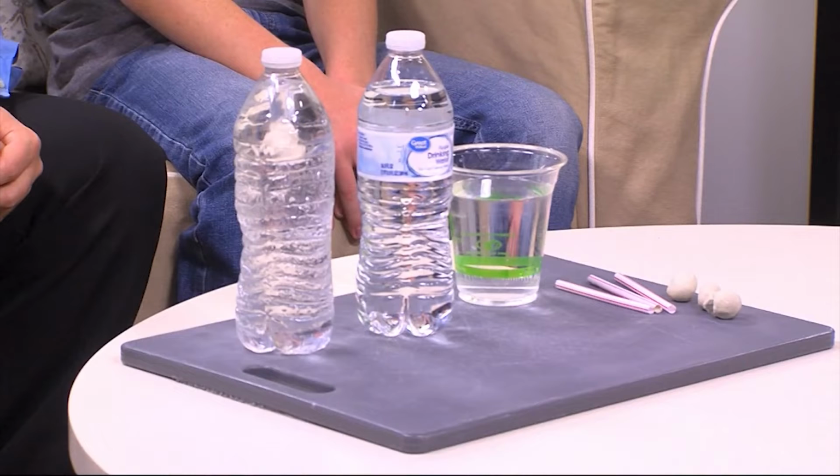So Connor, obviously you enjoy STEM or you wouldn't be here in the first place. Why do you like STEM? I like it because I like to see what happens, and if you add Mentos and soda, it explodes. Stuff like that. Okay, well that makes sense. Well, I don't see Mentos, but I do see some bottles of water here. You're going to actually show us a little experiment? What are we going to do here?